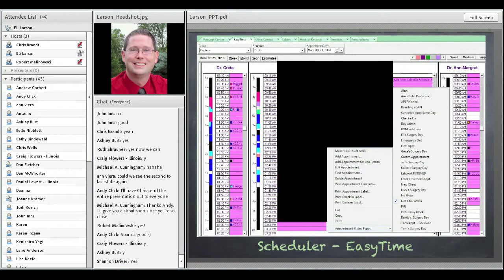So the first module that I use the most is the scheduler. They call it Easy Time. Within that, it's set up for each doctor as to who we're seeing, what we're seeing, and we use different color codes to denote some information. So we have no-shows. I have a different color for my surgeries, not checked in, emergency slots. We have some rounds, things like that.